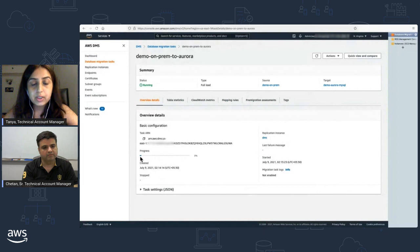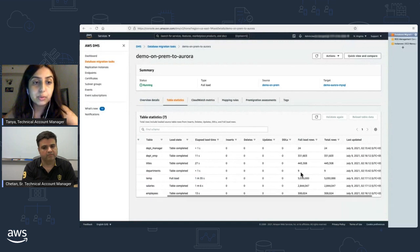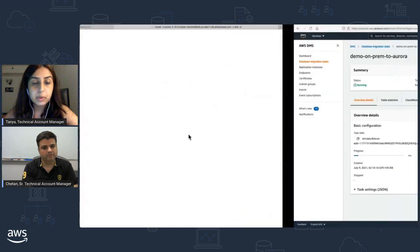And I'm going to check on the progress. So this is 3%. It's just going to take some time while it tries to replicate all the tables fully. And as we can see here, these are the set of tables that you see in the table statistics. And for the table temp under employees, we see these are the full load rows. These are the rows that have been migrated during the full load. So if you want to continuously monitor, you can check on the table statistics just to see what's the progress on the replication.